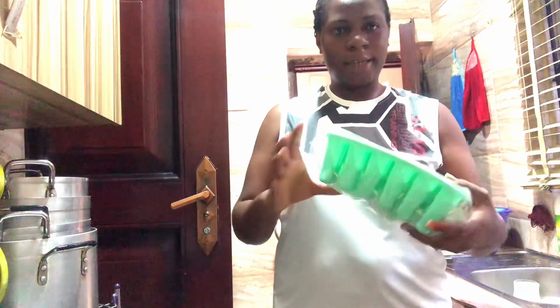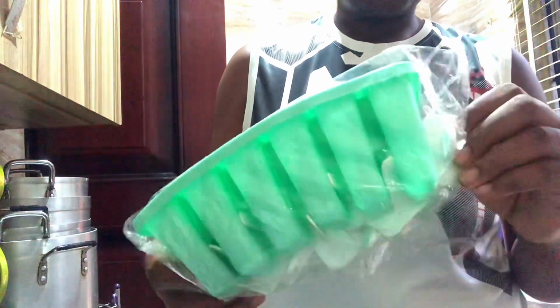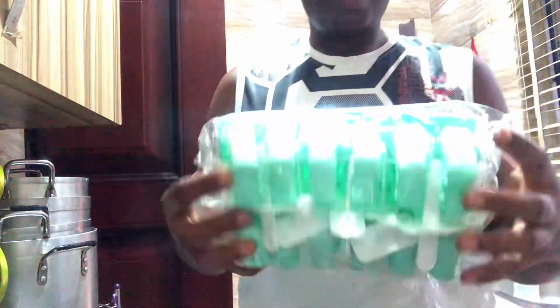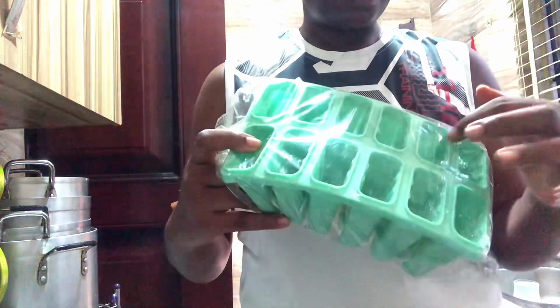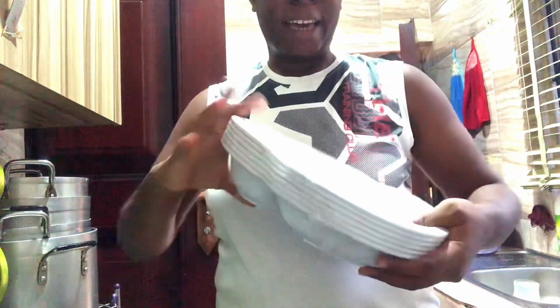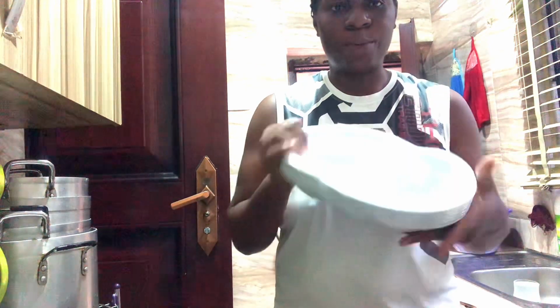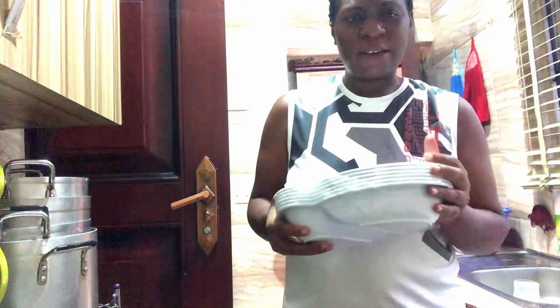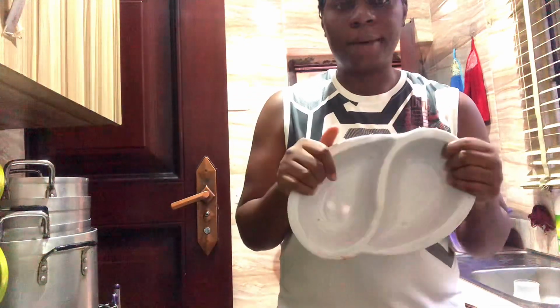Like, I got this practical maker. It's done with this holder. I don't know if you can see it. And I love the fact that it's 12 in one place, unique and presentable. I had to get the half dozen. So this is just half dozen. I think I got it for 3,500. And it's not breakable at all.